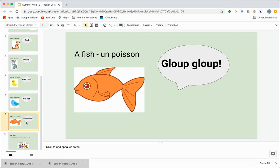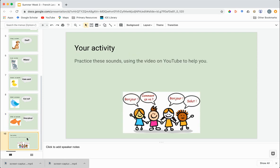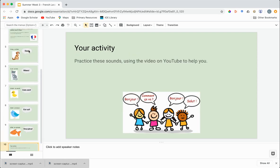So those are some different animal noises. Have another quick practice of those and definitely practice saying the animals again in French if you need to.